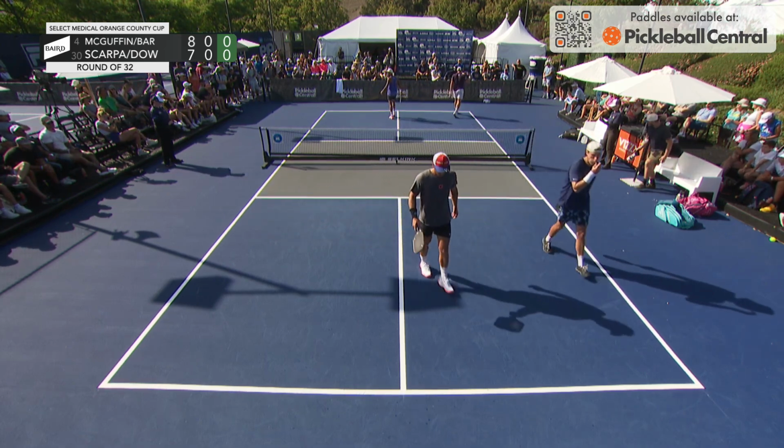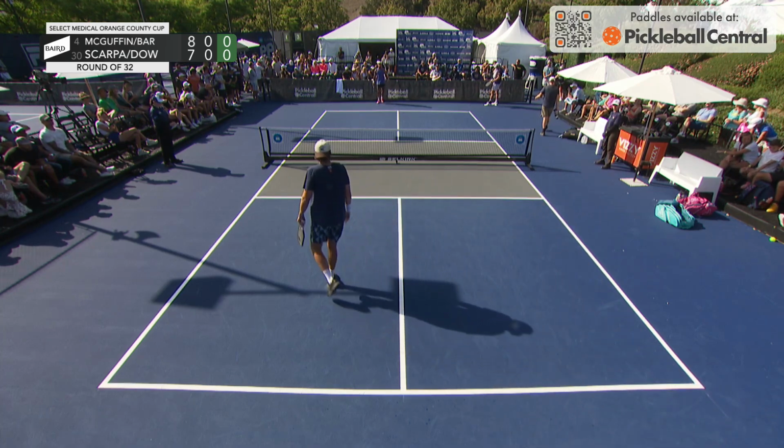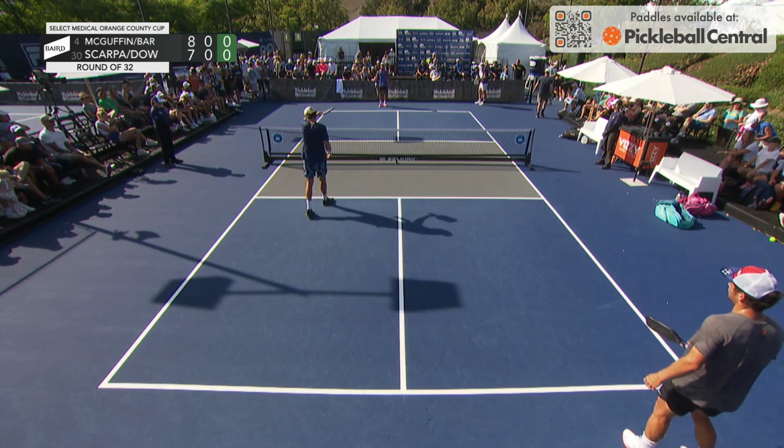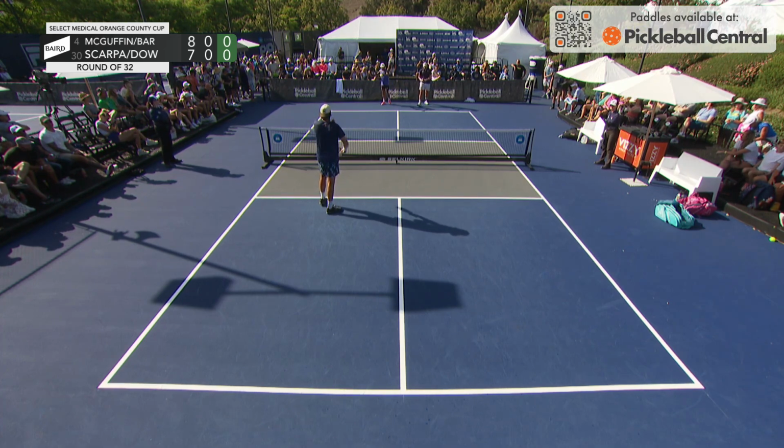Dekel so low below the net, so much spin on it. I think that shot's illegal in 13 states. Yeah, so beautiful. Good from Dekel. Beautiful shot down the line, and Anderson sitting on the backhand. 8-7-1.